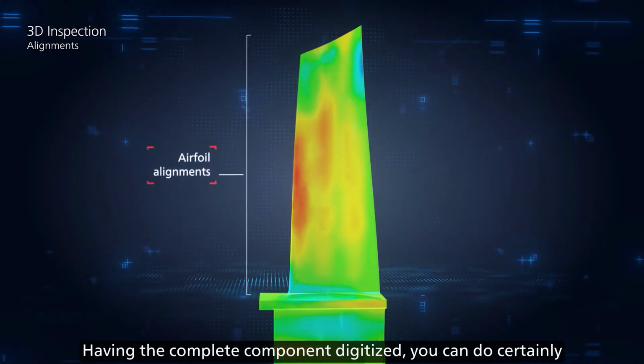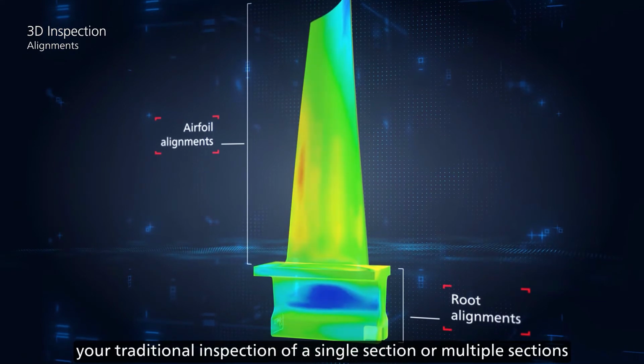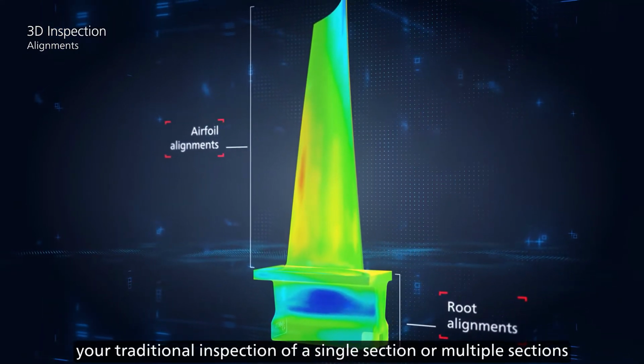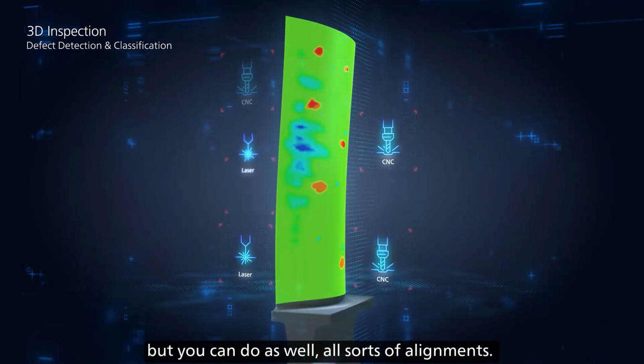Having the complete component digitized, you can certainly do your traditional inspection of a single section or of multiple of those, as you have the complete component, but you can do all sorts of alignment as well.